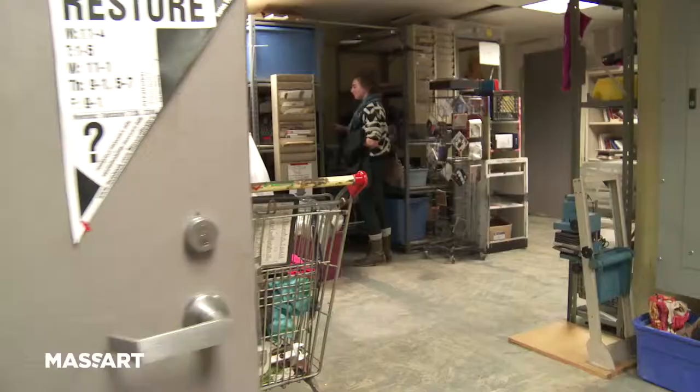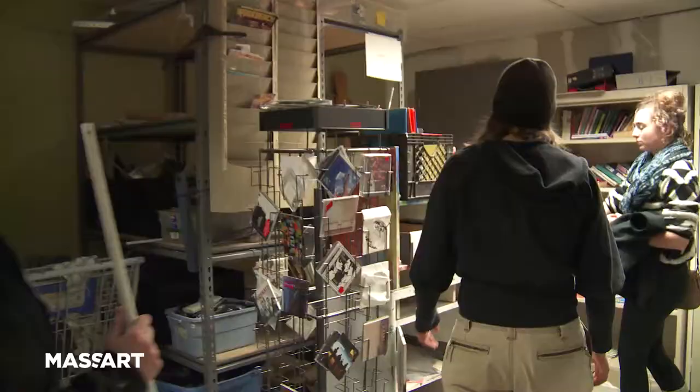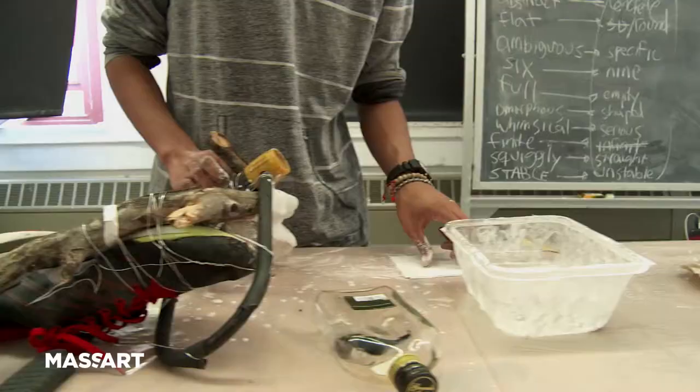The ReStore is a place where people can come and bring things that they don't need, especially art supplies, so that people who do need them can take them and use them.